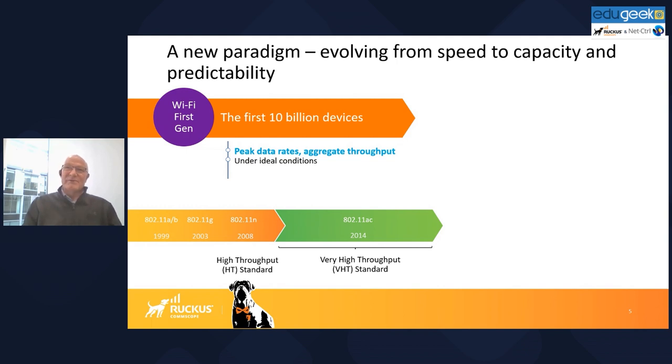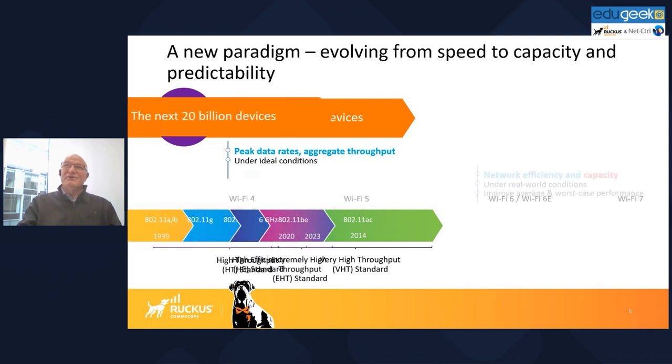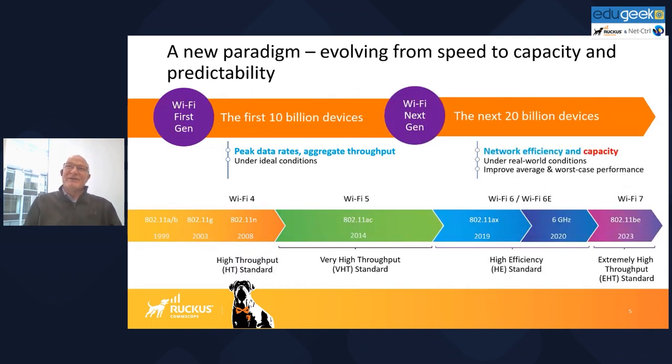So that was getting to what we call VHT, very high throughput. Now, as we move forward and we get into maybe what they refer to here as the next 20 billion devices, you start to look at some of the newer aspects that have come along. So 802.11ax or Wi-Fi 6. From most vendors, that is the version you buy these days in terms of active products.